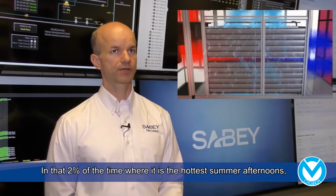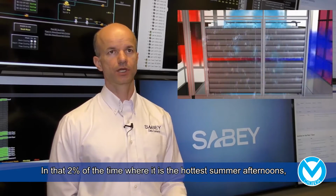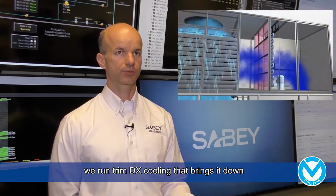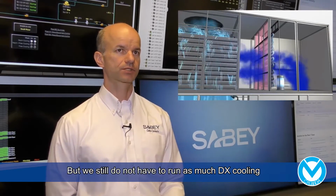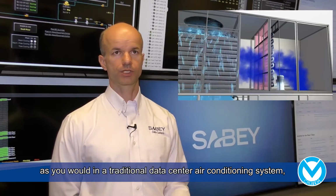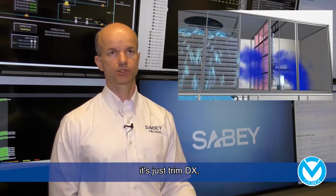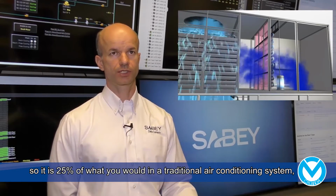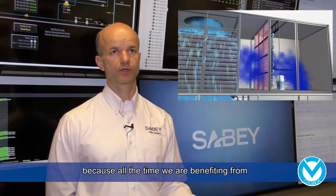In that 2% of the time, on the hottest summer afternoons, we run trim DX cooling that brings it down to the discharge temperature. But we still don't have to run as much DX cooling as you would in a traditional data center air conditioning system. It's just trim DX, so it's 25% of what you would in a traditional air conditioning system, because all the time we're benefiting from that evaporative cooling system.